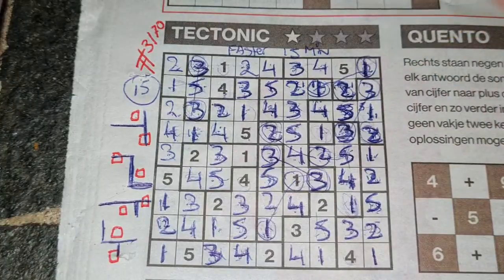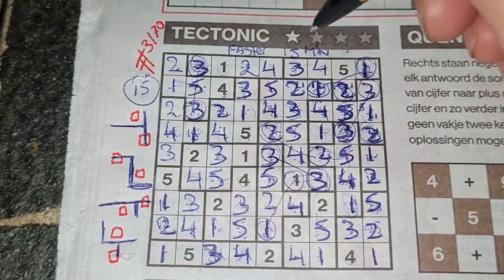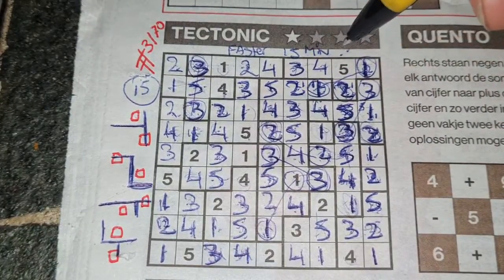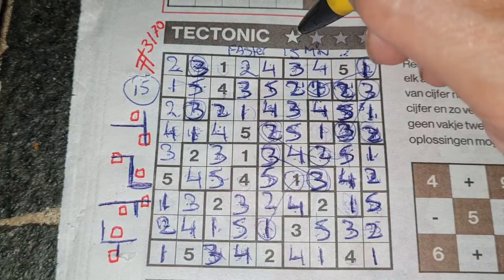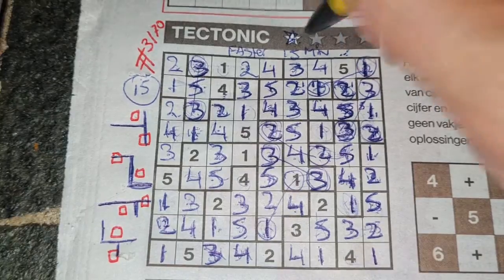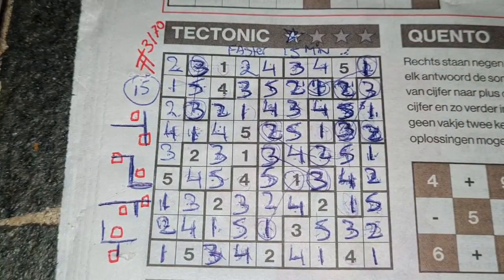Finish in 15 minutes. Wow, at the border. Yes, faster than 50 minutes. Wow. Let me give this a 1 star, and I like this one. Yes, I really do. Do you think so?